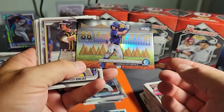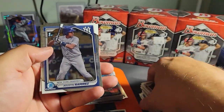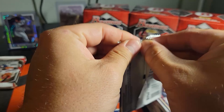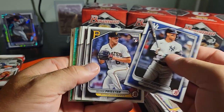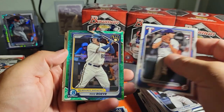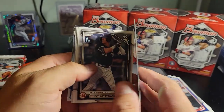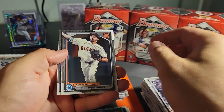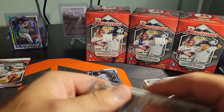Carson Rocaforte. Jack Hurley again. Augustin Ramirez. Halfway through this blaster here. There's our green Lunar. Not a first. Mike Boevi? Mike Bave? I don't know. I have no idea. Ryan Vanderhey? And Spencer Jones.